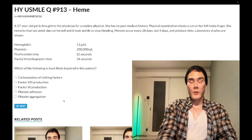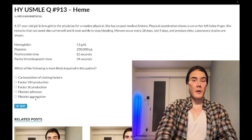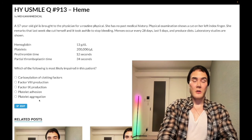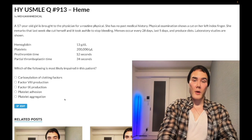Glycoproteins 2B, 3A on platelets. This is platelets sticking to each other, okay? This is going to be the answer for ITP. You have antibodies against glycoproteins 2B, 3A. There are other more rare diagnoses students get hysterical over, obviously Glanzmann thrombasthenia for impaired platelet aggregation, deficiency of 2B, 3A, or Bernard-Soulier, defective adhesion due to deficiency of 1B, but it doesn't show up in USMLE. Platelet aggregation, wrong answer.